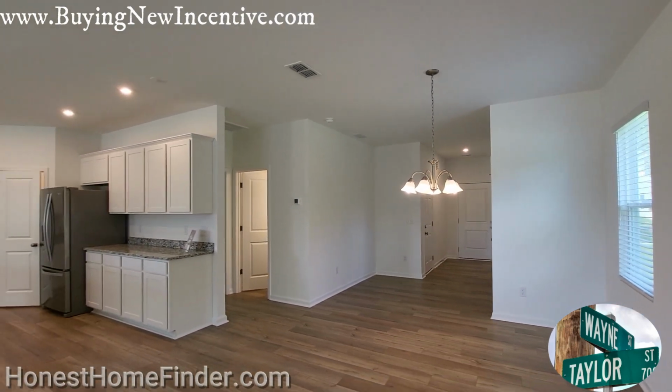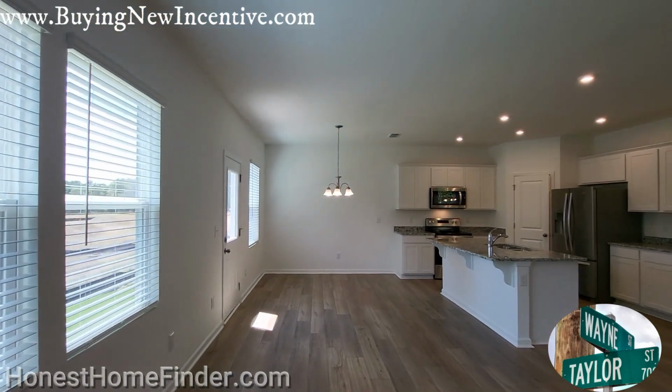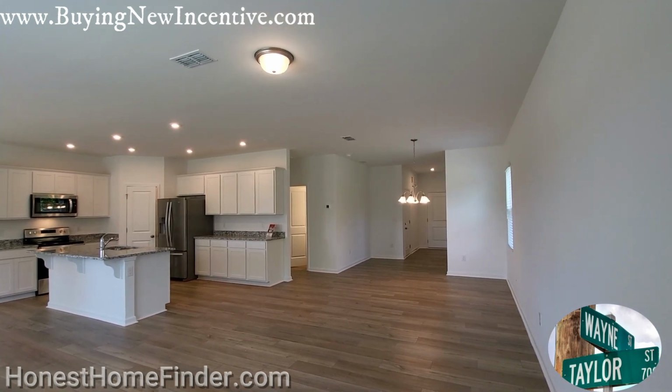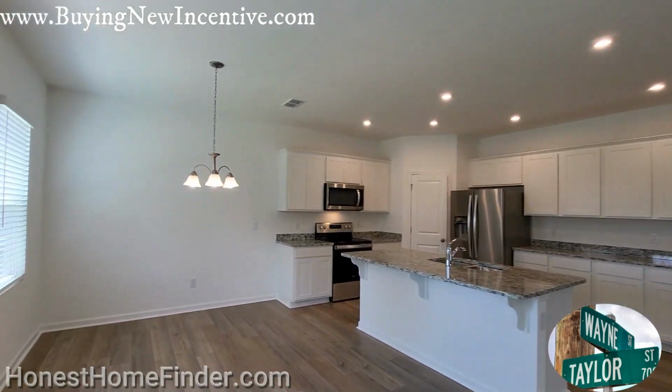3 plans in this neighborhood. This is the largest of the three. I'm trying to decide whether I like this Murray better than the second, the Harris. It's 300 square feet difference, so this one is bigger by far.